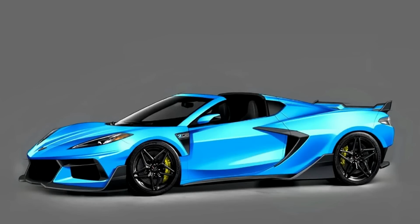Today we are going to talk about the C8 Corvette Z06 and the fact that this might actually be what it looks like.